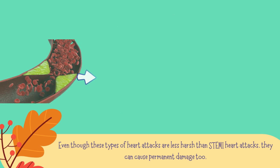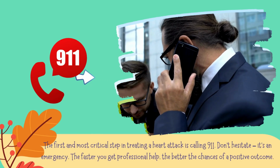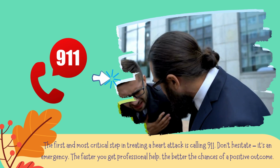The first and most critical step in treating a heart attack is calling 911. Don't hesitate, it's an emergency. The faster you get professional help, the better the chances of a positive outcome.